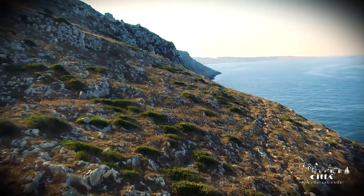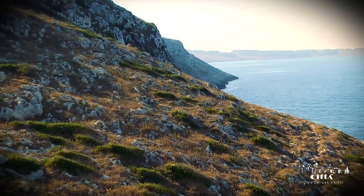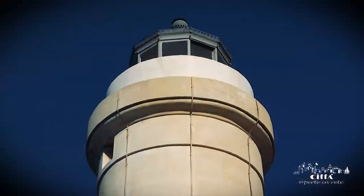A corner of paradise, completely immersed in the Mediterranean scrub that dominates the scenery all around, softening the sharpness of the high cliff and giving a touch of poetic chromatic harmony with the blue sea.